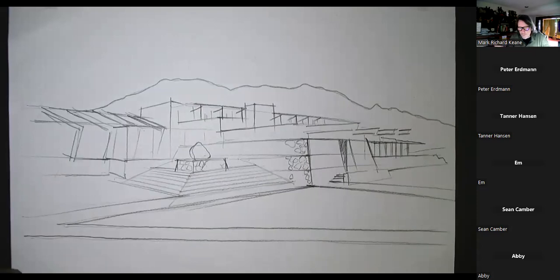But if you see an aerial view of this from the 30s when they photographed the property after Wright's first encampment, it looks like it's out in the middle of nowhere. There's no sense of any town around it.